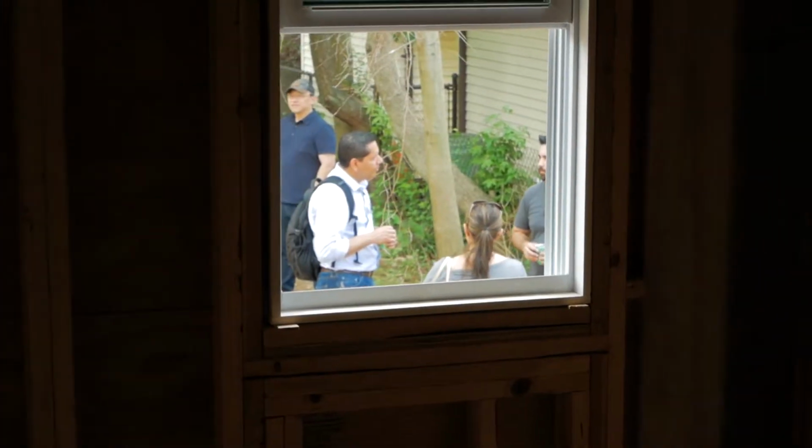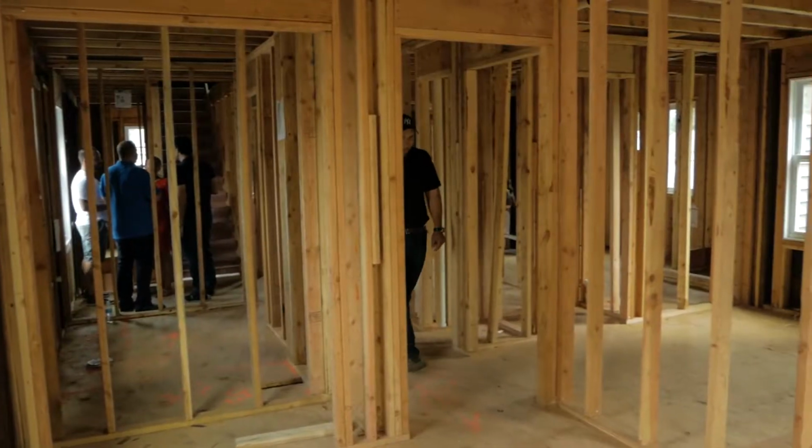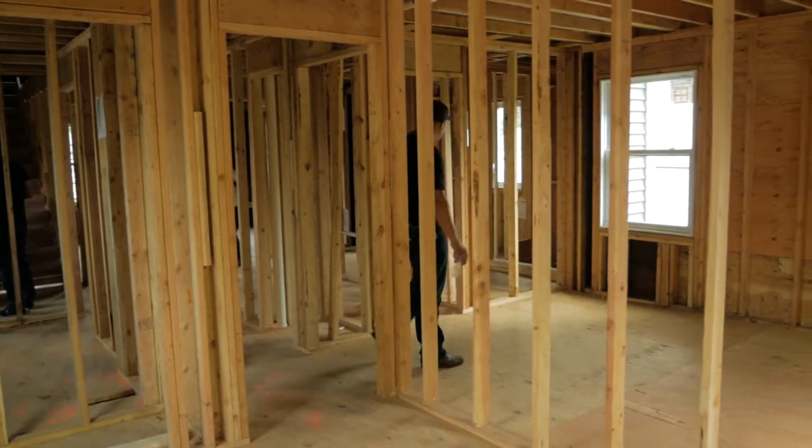Being at the sites and seeing it live and seeing what these things are and how much they matter on a project. It's a refresher to the daily tasks that we do already.